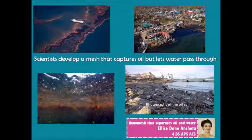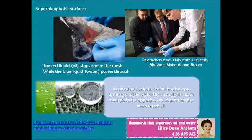such as fish kills. There are many ways to clean up oil spills, but scientists have developed a nanomesh that looks like a promising solution to the problem of oil spill cleanups. These scientists, Bhushan, Maharaj, and Brown, from Ohio State University, developed a new coating for nanomesh that separates oil and water. As we can see, the red-colored oil stays above the mesh, and the blue-colored water sifts through the net.